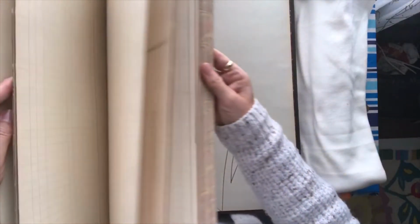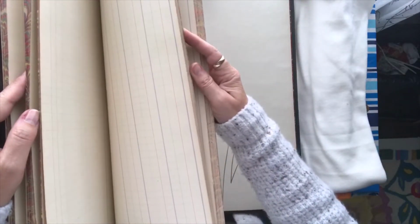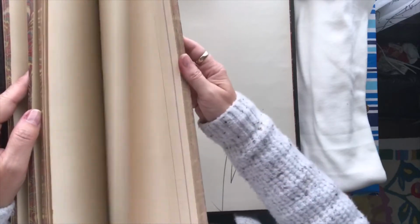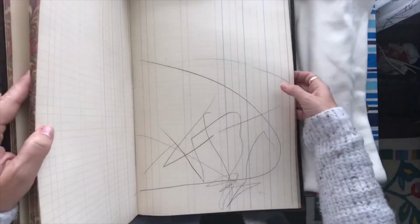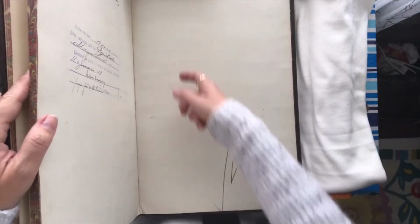But I've got all these pages to work with. Oh, somebody had, and there was a pencil. I was telling the ladies in my craft group, it looks like a little child had gone to town on it. At the very, very back of the book, there was a pencil stuck in here.